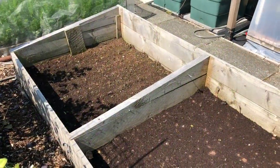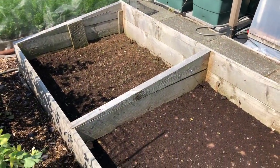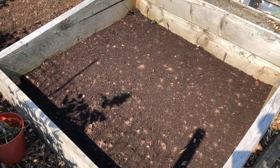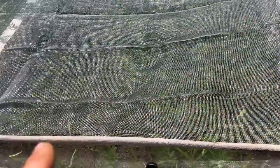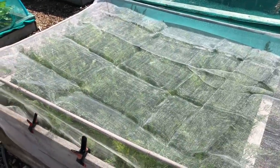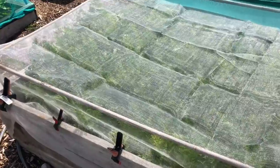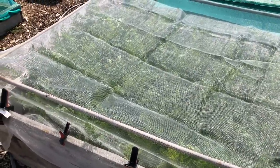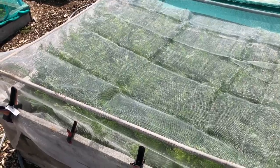And then these are the early winter carrot beds, just starting to germinate, and then they'll be covered. This is the autumn carrot bed. This is the summer carrot bed. We've just started harvesting this. Could have done with being a little bit earlier. We actually only just made it through with carrots this year.